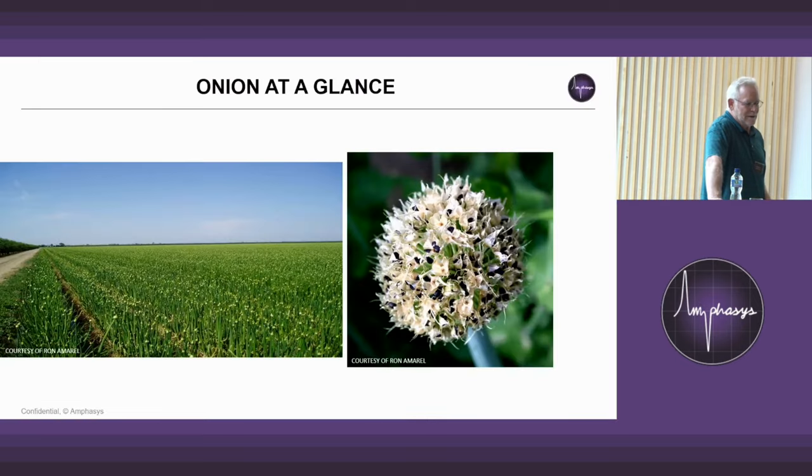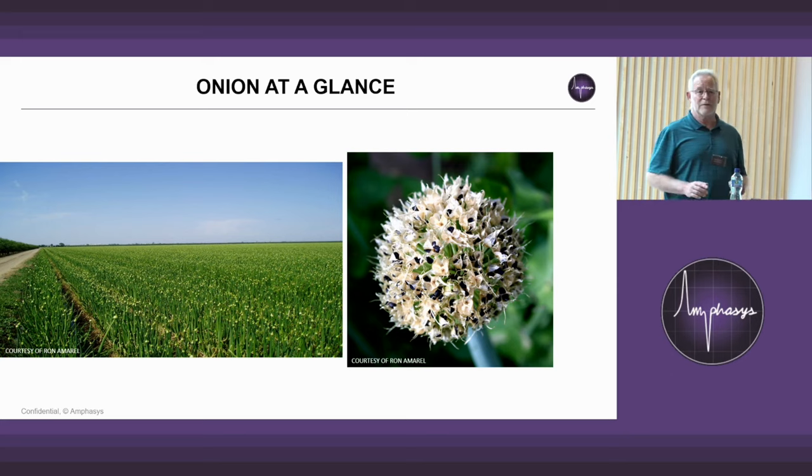So, onions at a glance. This is basically what you see when things go well. Every onion seed company loves to see this, particularly the photo on the right. How often do you get this? It's an amazing situation when everything goes right. The only thing is, first of all, you have good pollen viability, but obviously all of the other factors that we mentioned earlier have to be in line as well.